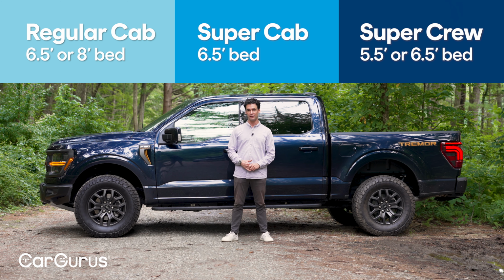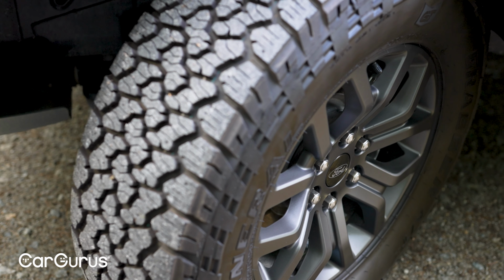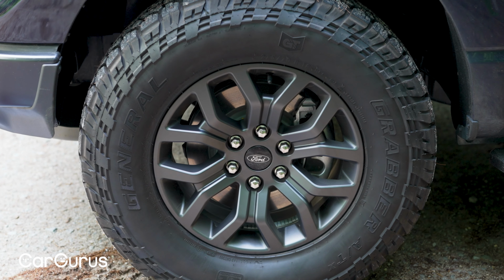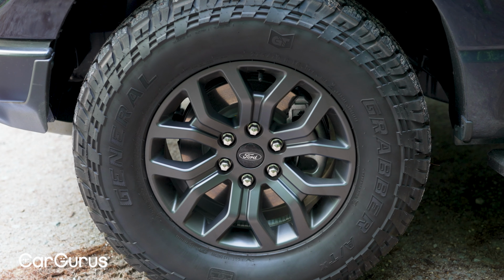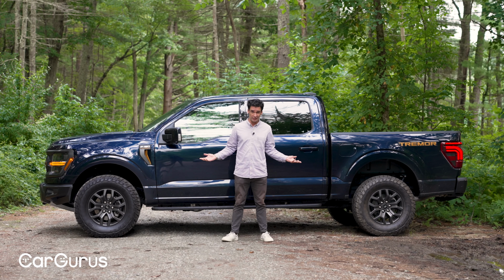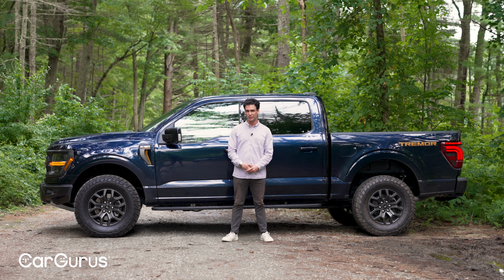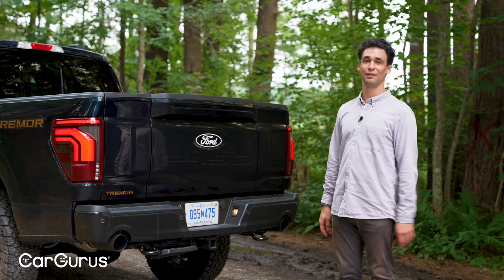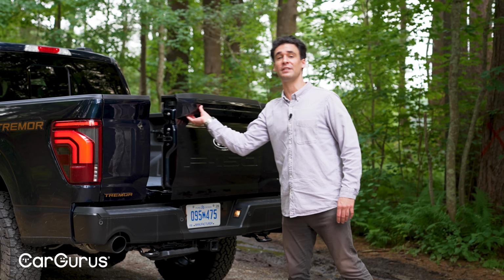or the 6.5. Now the Tremor, even though it's riding on the 33-inch tall tires, it's actually 0.4 of an inch lower to the ground than a regular 4x4 F-150. 9.4 inches is still pretty considerable, but really considering this is the off-road truck, you're not getting any more clearance. And that strikes me as a bit odd. For the first time, you can open your F-150 this way.